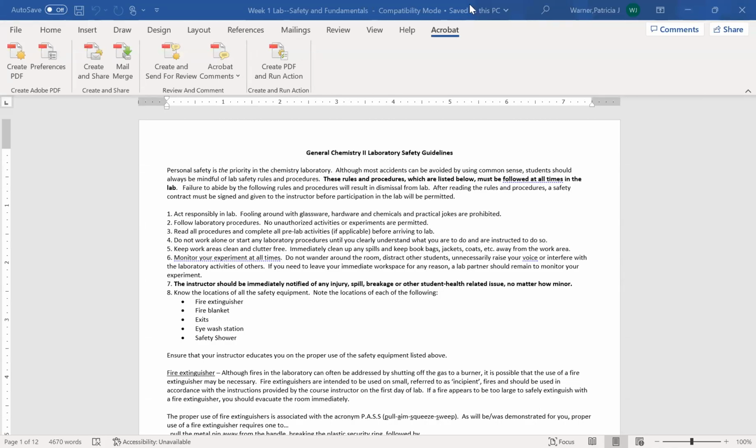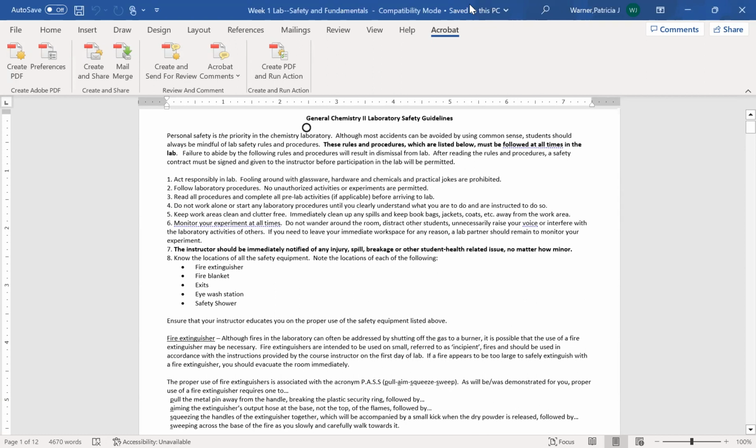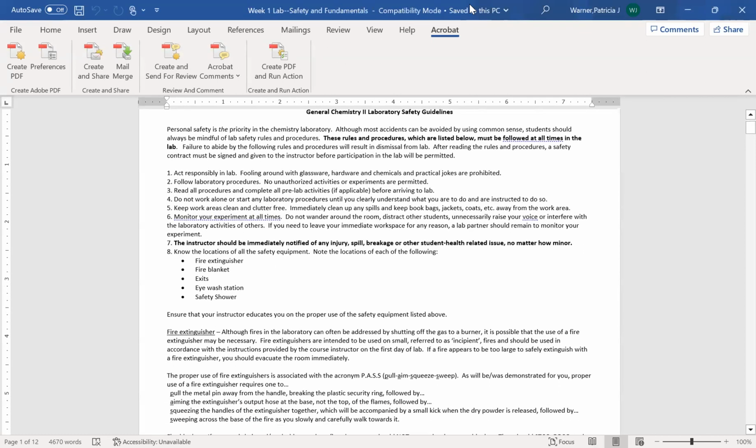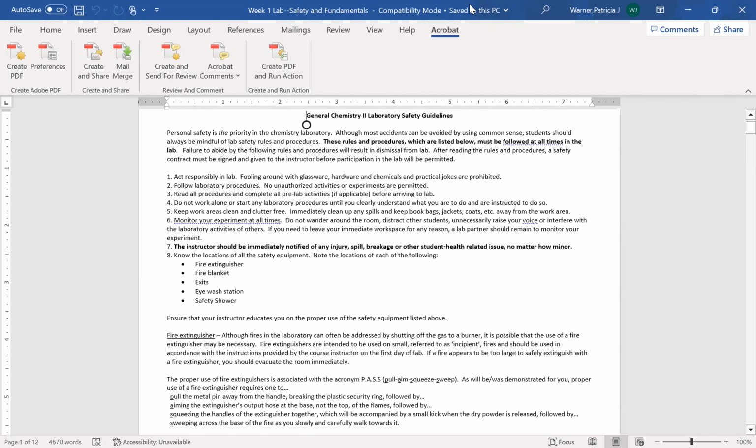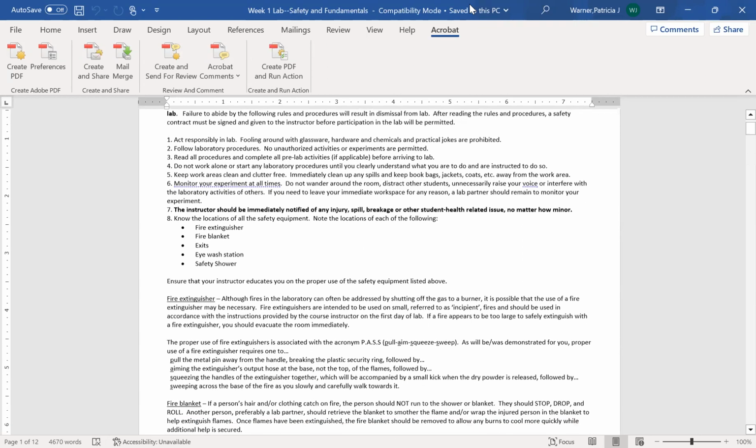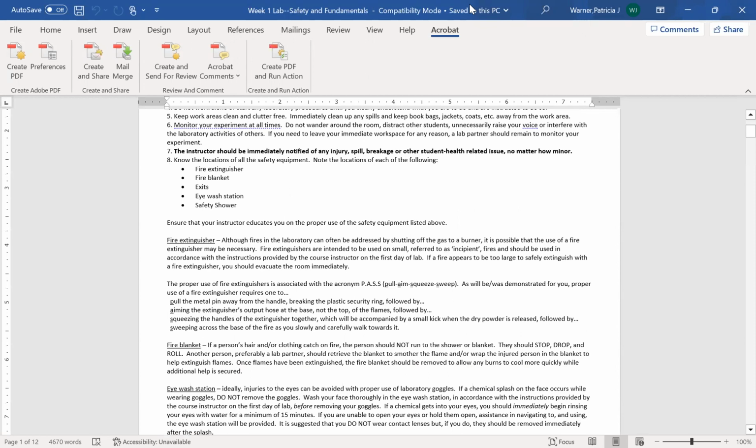All right, welcome to lab number one, which is safety and fundamentals. If you've been in a lab at Northwest, you've heard a lot of these safety rules already. You're responsible for reading through all of those before you take the safety quiz, which is also the safety contract, which is due the day of your lab. So, make sure you act responsibly in lab, follow lab procedures, monitor experiment at all times.